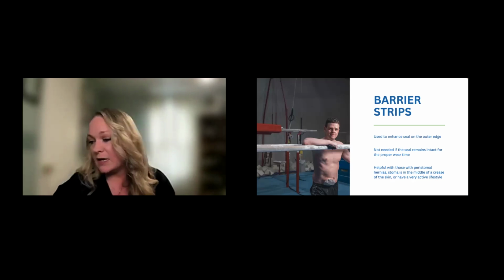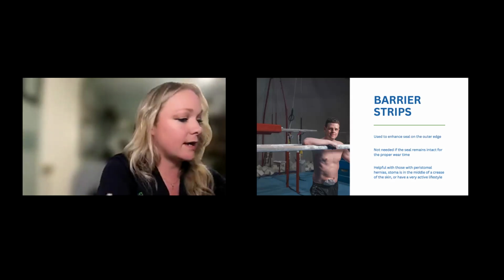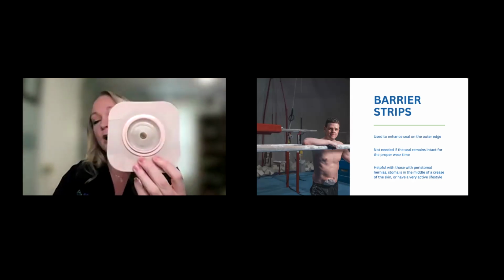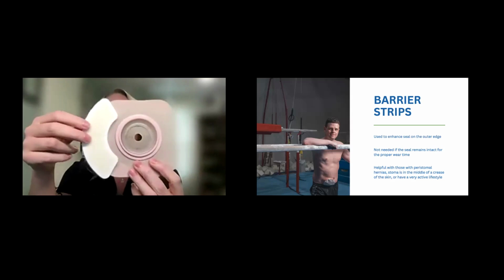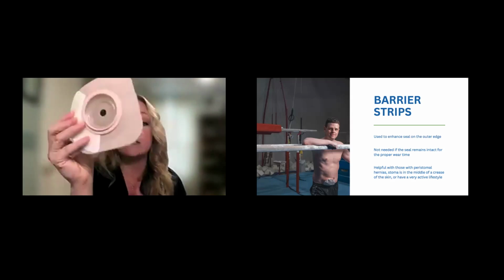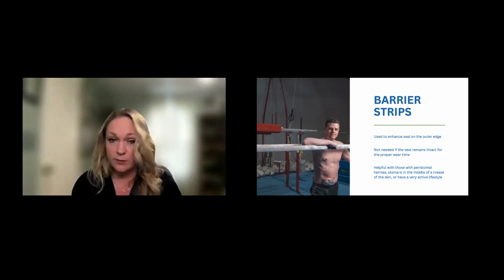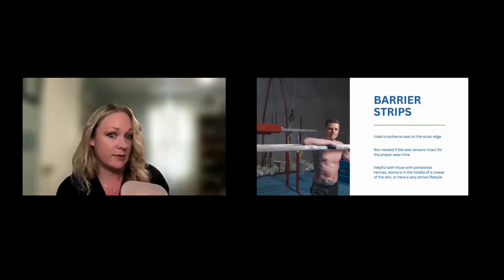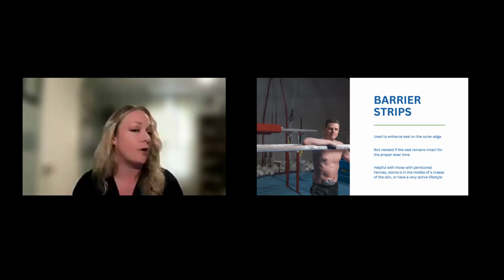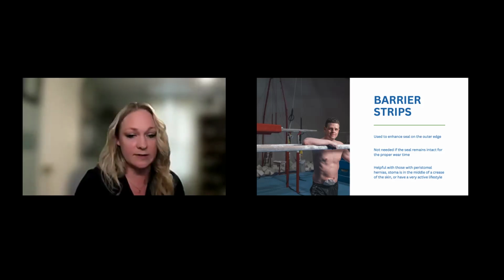Next, we have barrier strips. These are used to enhance the seal on the outer edge, meaning the outer edge of the wafer. So you have our wafer, which is up against the stomach. Our barrier strips are going to be put on the side to enhance that seal on that edge. They're really not needed most of the time if that seal remains intact on its own for the proper wear time. But it's helpful for those with peristomal hernias or a stoma in the middle of a crease of the skin, or if somebody is really active. I've had patients who were up mowing the lawn, doing all kinds of active things. It really helps with comfort and peace of mind for those patients so that it doesn't get pulled off.